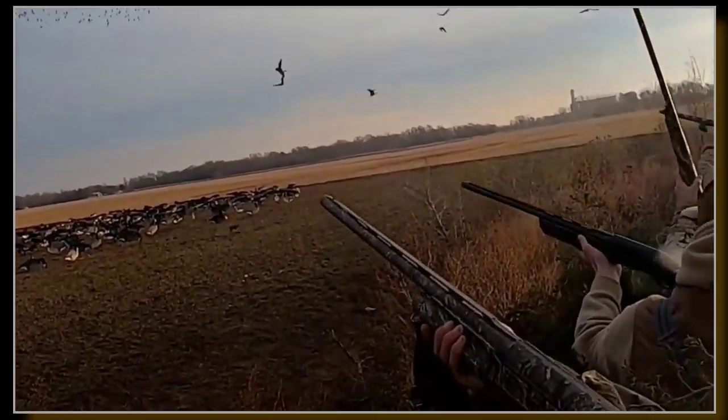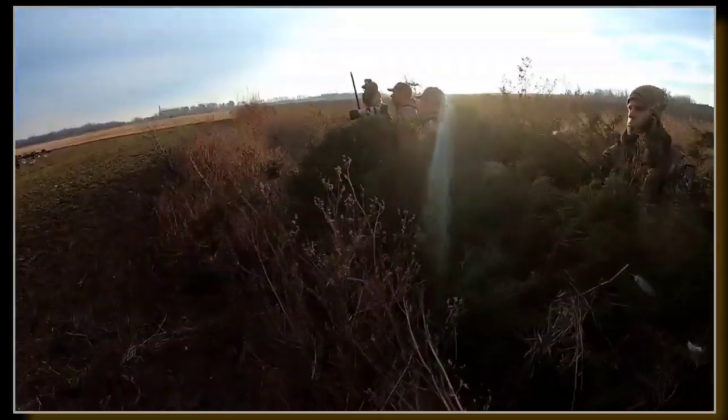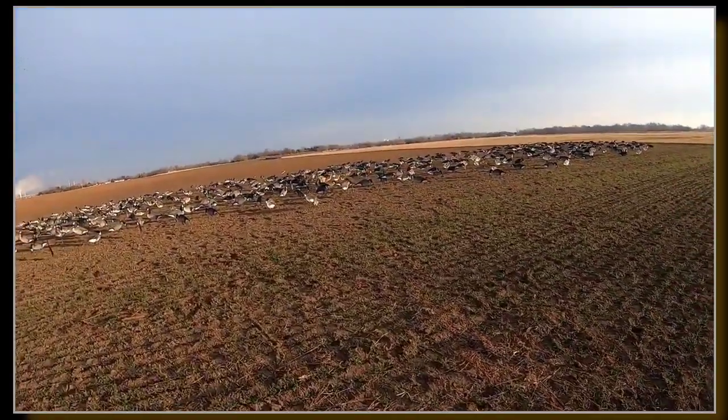Oh, they went right. Nice, nice. Woo! They were on the right side. I couldn't shoot them. Good shooting, boys. They were close. Fred, dead bird. Jordan just smashed the snow. Oh my God, he's just demolishing the spread.